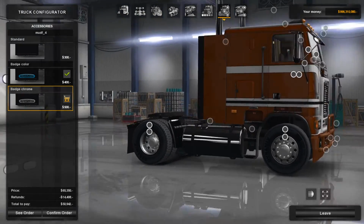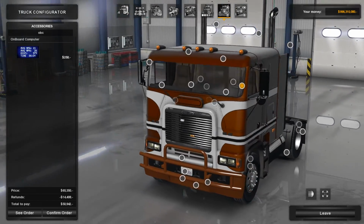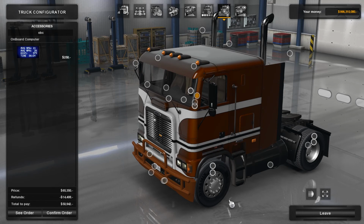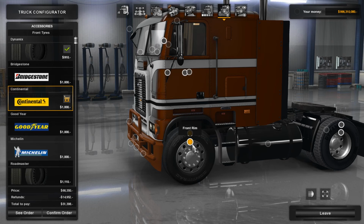It really does finish off your truck really nicely, and again, it's just some tiny details that you'd think wouldn't really make a difference, but they really do. With your wheels, you've got all the usual. I'm pretty sure these don't come with this truck. I think they come from the Freightliner mod that I had in a time lapse from last week.